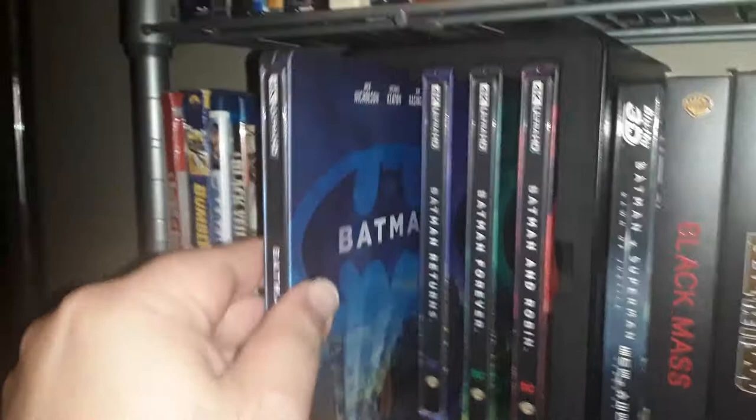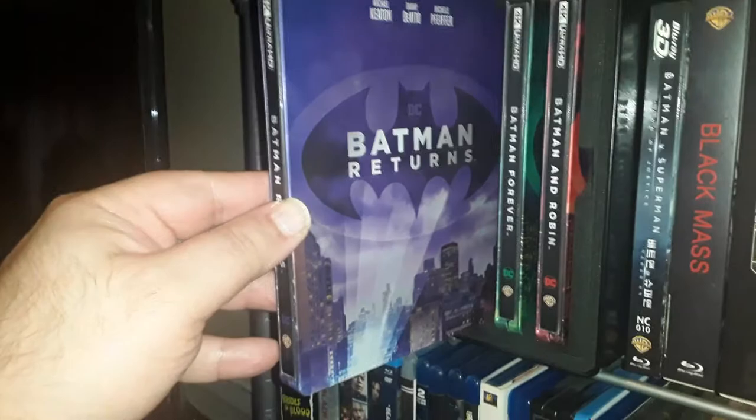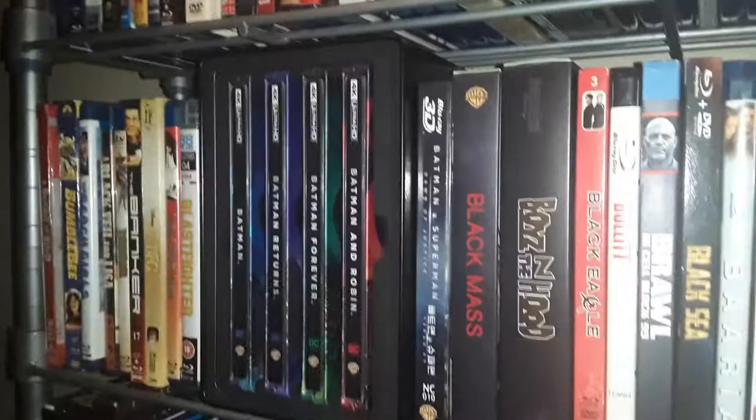I like the artwork on these. They kind of reproduce the tongue-in-cheek nature of the films. Batman versus Superman, Black Mass. This is an import. Boyz n the Hood from Everything Blue. These guys do great stuff. Sadly, I missed out on Spartacus. But I have no plans on getting Hellboy 2.